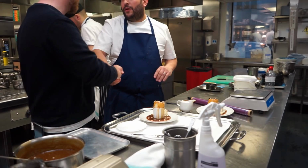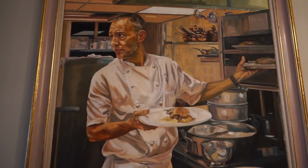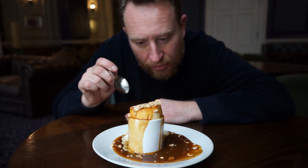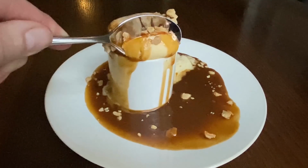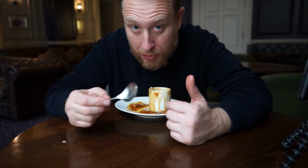Thanks, Chef. No worries, enjoy. Banana souffle, butterscotch sauce, peanut butter ice cream, like seriously. I'm just going to eat it, I'm just going to eat it. I'm going to need a minute to come back to you on this one.